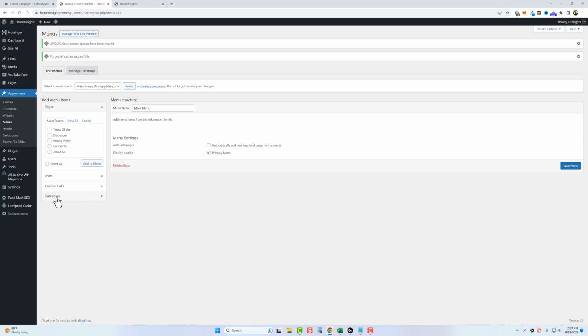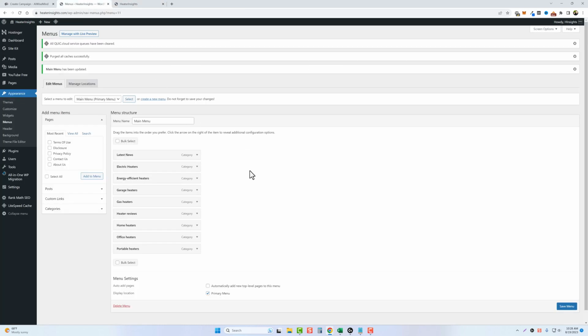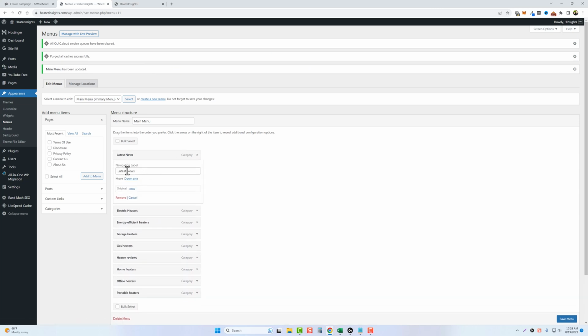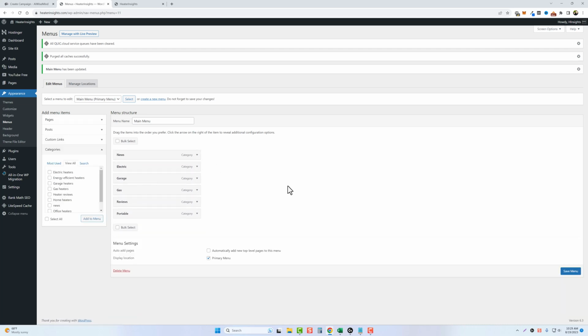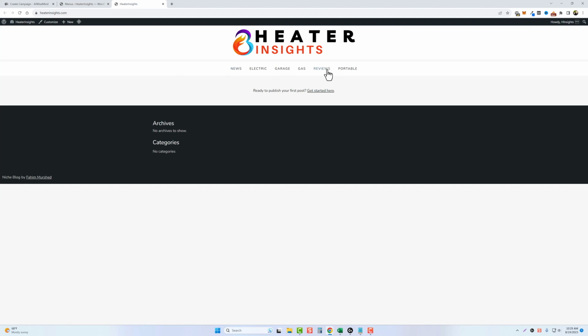Next, I'm going to come down under the categories box and click it and then click on View All. And it's going to show us all of our categories right here. So I'm going to select all of these and add them to the menu. Now you can see we have this new list up here. Now I really don't want 2 rows in this menu. So let me go back up here and see if I can't change this. I'm going to make all this text a bit shorter. So I decided to shorten my menu to this here, and now we're going to click Save and refresh. This looks much better. So now we're ready to start adding content.